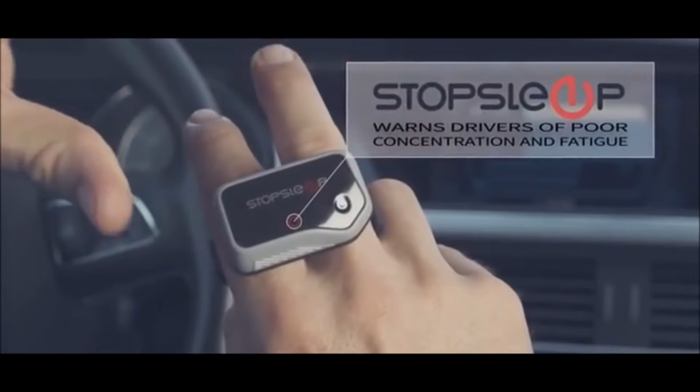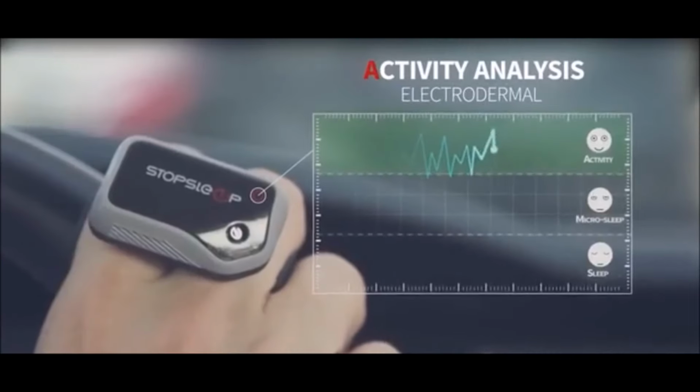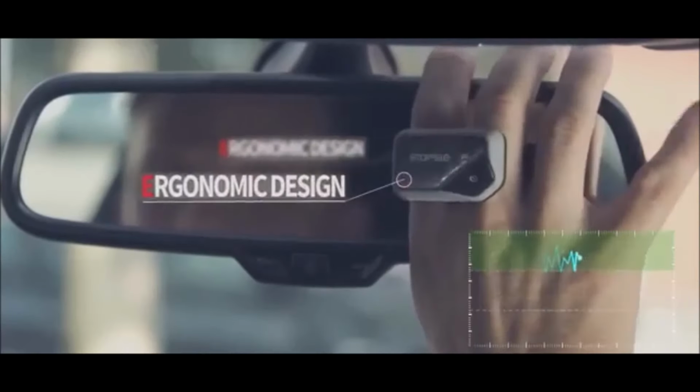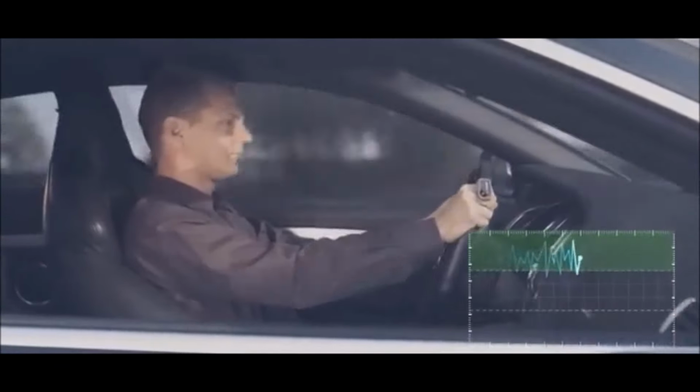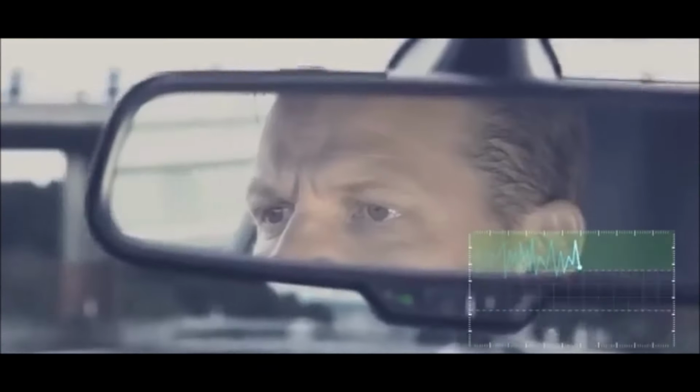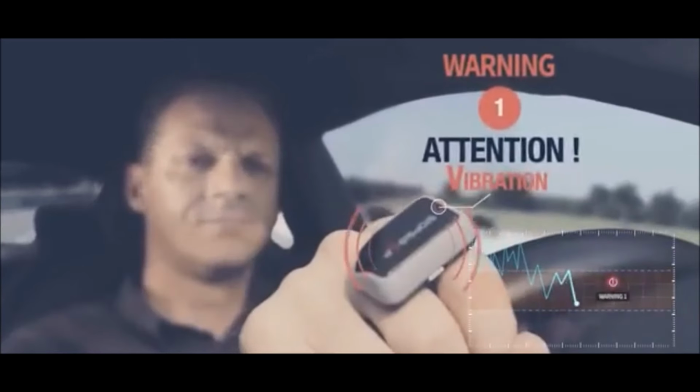The anti-sleep alarm StopSleep is a compact device that detects the onset of drowsiness and loss of concentration, helping drivers and operators stay awake and alert. It vibrates and sounds an alarm when it detects fatigue, enhancing safety and preventing accidents.